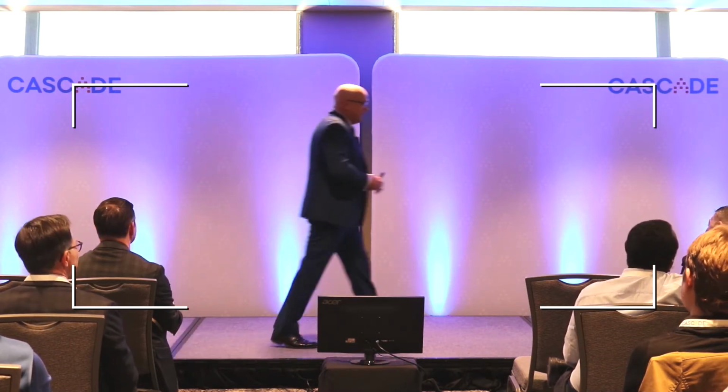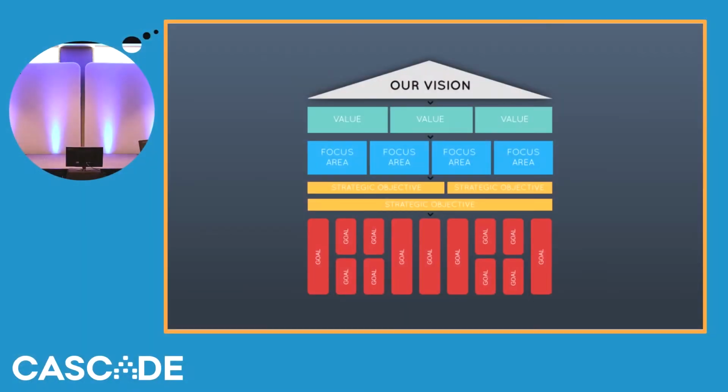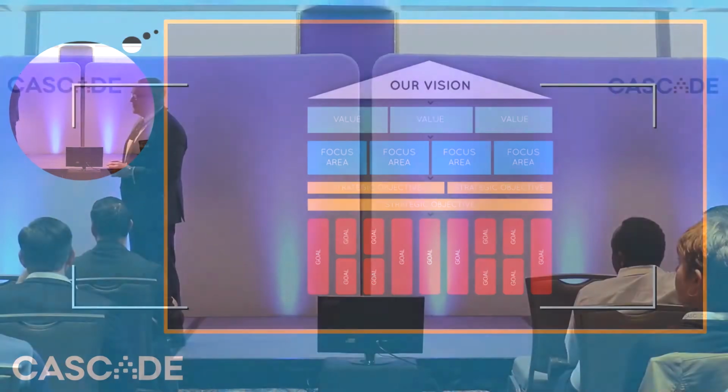We really embrace the Cascade model for creating this hierarchy of our plan. We started on our offsite, of course, with our vision statements, our values, focus areas, and then we got down to our strategic objectives. Then from that, we let our directors create the goals and put the flesh to this. We don't want to micromanage these events, but this, for us, was a really good tool Cascade provided to us.